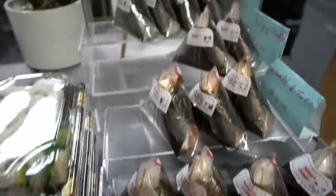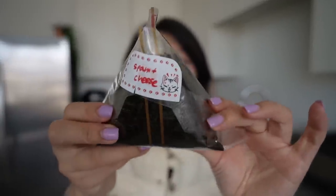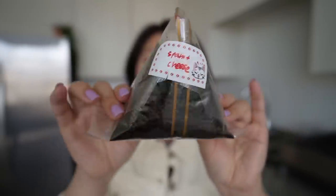So they also have tteokbokki here. They also have some rice balls over here. Oh, y'all, look how cute this is. This is a little cat there.